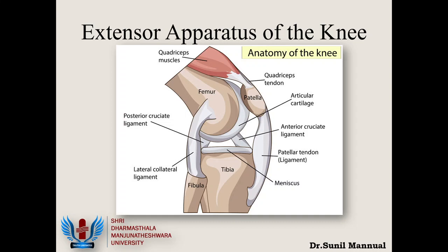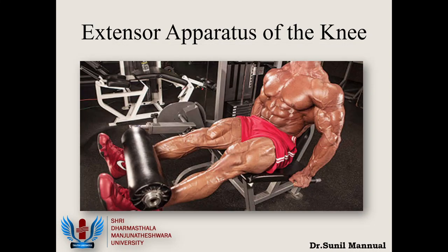Okay, so this is the lateral picture. What you can see from the side, you will see that the quadriceps muscle comes in, becomes the quadriceps tendon, the patella is here, the patellar tendon is there, and then it goes and gets attached to the tibial tuberosity. So these are the parts of the extensor apparatus of the knee. Now this is the extensor apparatus in full function.